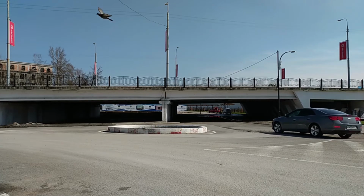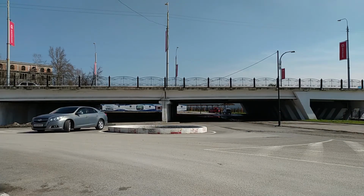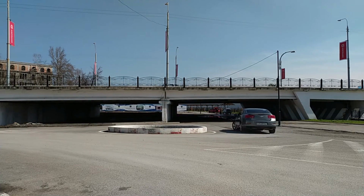Control of this vehicle, like handling, it's very weird. You know that the car is very fat, but it's agile. It's very agile, surprisingly.